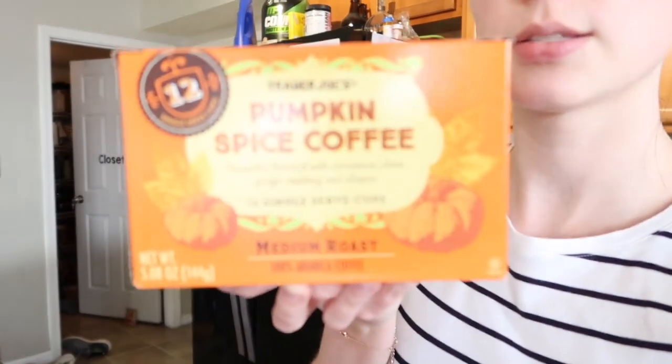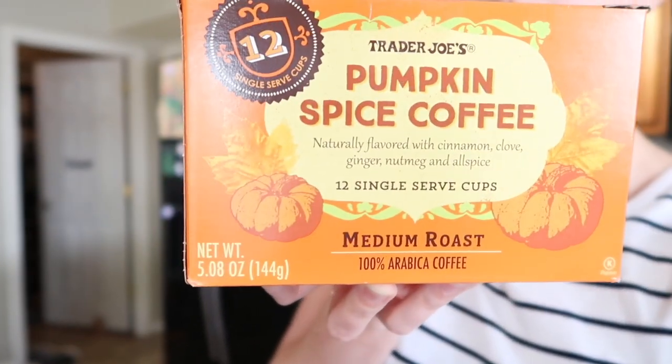My husband requested some pumpkin flavored coffee, so I got this, the pumpkin spice coffee. I got these cinnamon whisks. We also have a cinnamon broom at the front of our house. These smell so good. It's like the best part of fall.